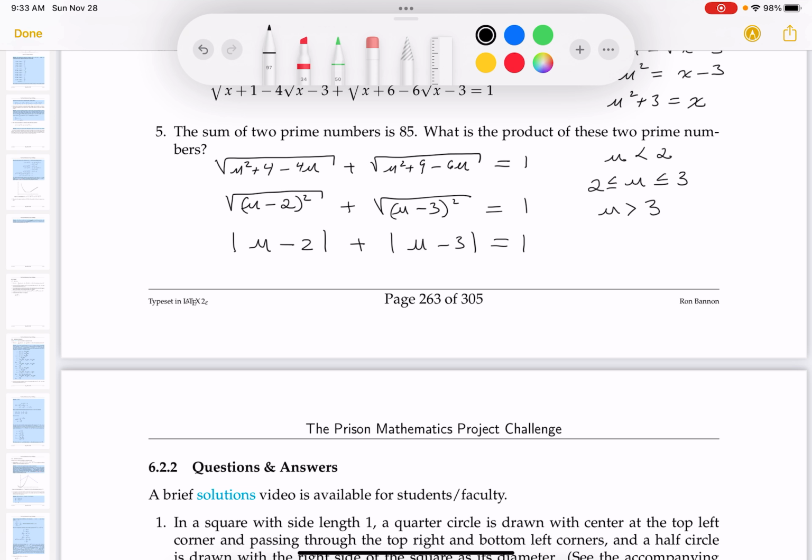If u is less than 2, both of these things over here would be negative numbers. So when I take the absolute value, what would I get? I would get 2 minus u plus 3 minus u is equal to 1. This gives me minus 2u plus 5 is equal to 1. Minus 2u would be equal to minus 4, and u would be equal to 2. But that's not making sense, is it? It says that u has to be less than 2. So this one's making no sense, and I cross it out. I'm done with that.